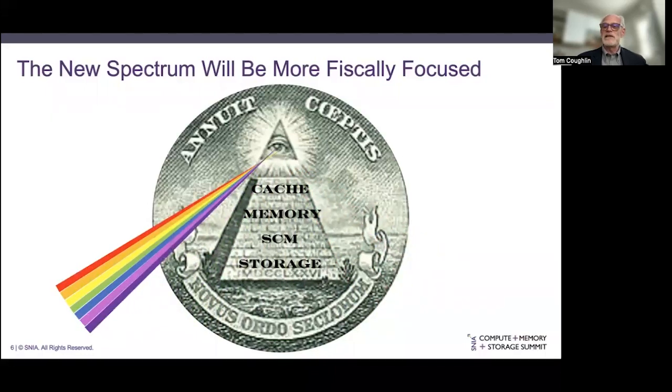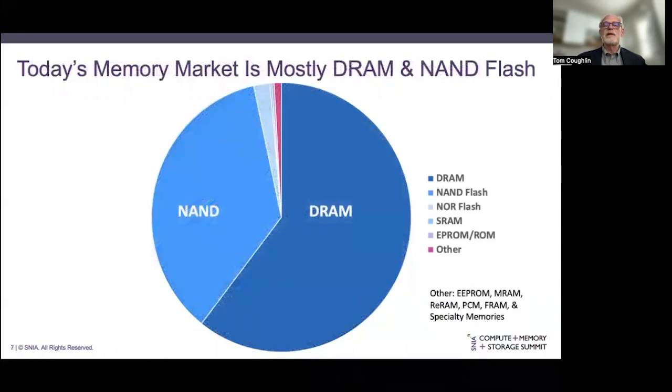But this pyramid is in a circle. Let's look at a different but highly relevant circle. I'll bet you didn't expect to see a pie chart. This is a look at today's memory market, which totaled $133 billion last year. DRAM accounted for the largest share at 61%, and NAND took most of the rest at 36%. All other memories combined account for only 3% of the market: NOR, SRAM, EEPROM, MRAM, PCM, FRAM, and various specialty memories. Clearly, any memory that wants to make it big will need to displace either DRAM or NAND flash.